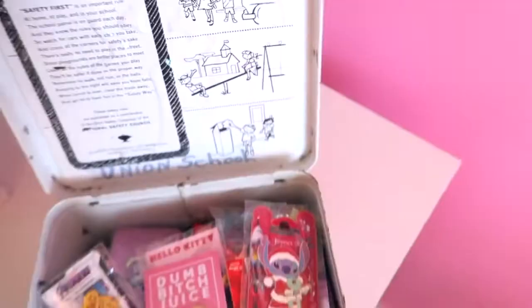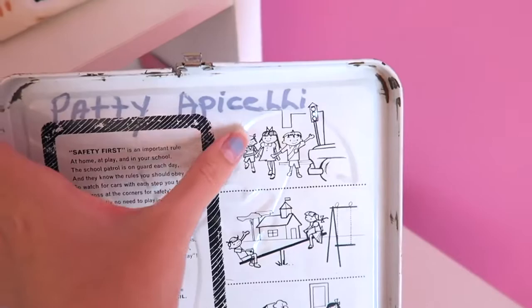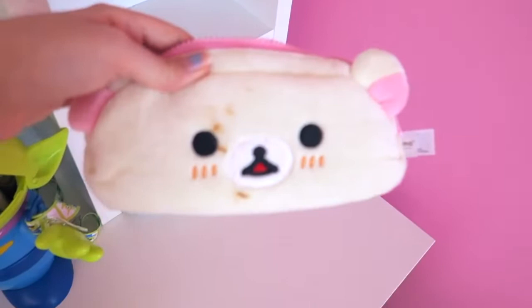I love that the lunchbox has these safety tips on the back. And also we can see who it used to belong to, Patty Apicetti. I got some fans because it gets very hot in the summer. This is my... oh look, I got makeup on his face. Oh, it's not even makeup, I'm lying, it's chocolate.